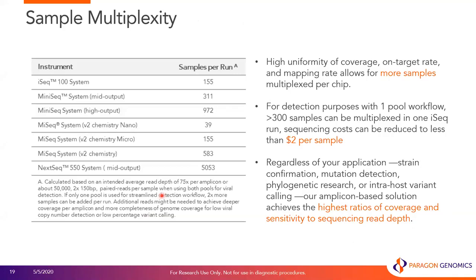Given the high performance at low sequencing reads and our compatibility with automation, this really opens the doors for high throughput and high multiplexing of these samples for low cost sequencing. So these highly sensitive detection methods with the ability to gain nucleic acid level information, we can really add additional value to each confirmed sample to help with research, to help with disease control efforts.